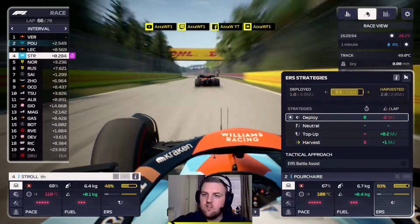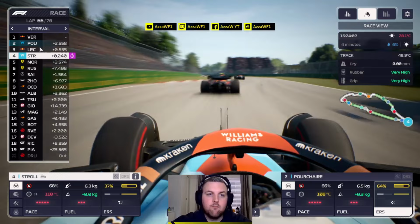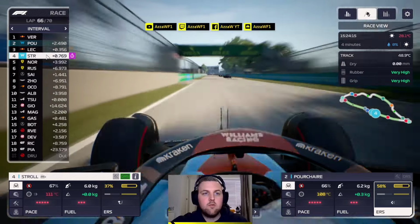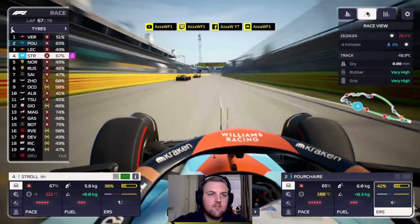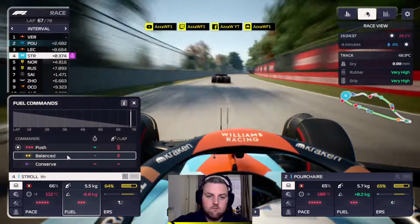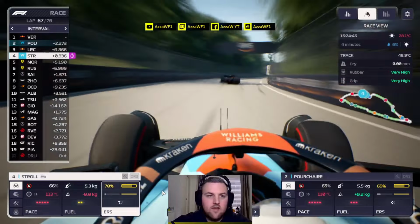But you can see we're pulling Leclerc with us. Let's get him gone. We need to deploy this ERS system to get away from Leclerc. He's got DRS behind Pourchaire at the moment. That's why he's so close. Tyres are in our favour. Have we held off our push too long? There's a potential here. But 7 tenths. Still can't get away from him.